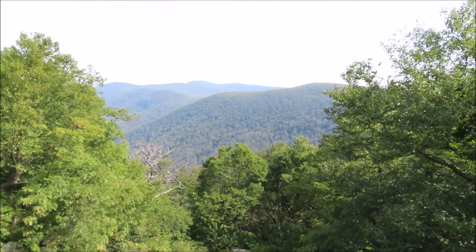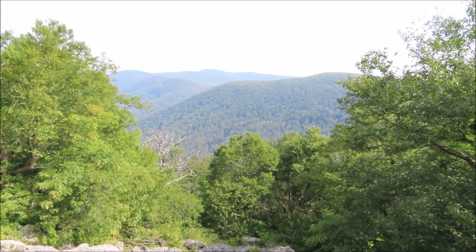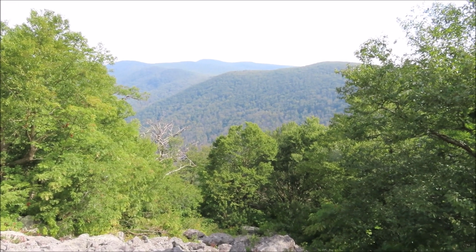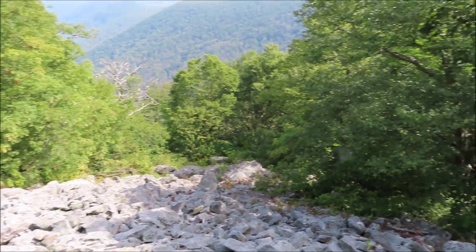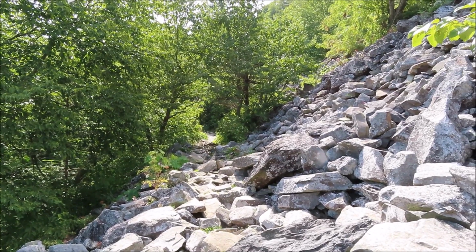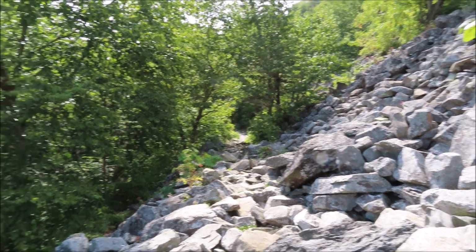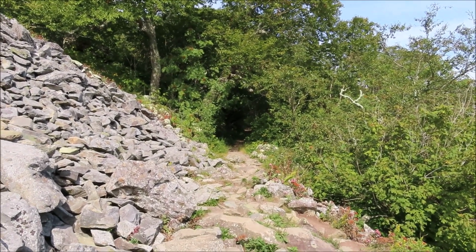I'm standing in the middle of the rock slide. There's a look over to the western side of the mountain. Down there's Timber Hollow. That's where it came from. And I'm continuing on this way into the green tunnel.